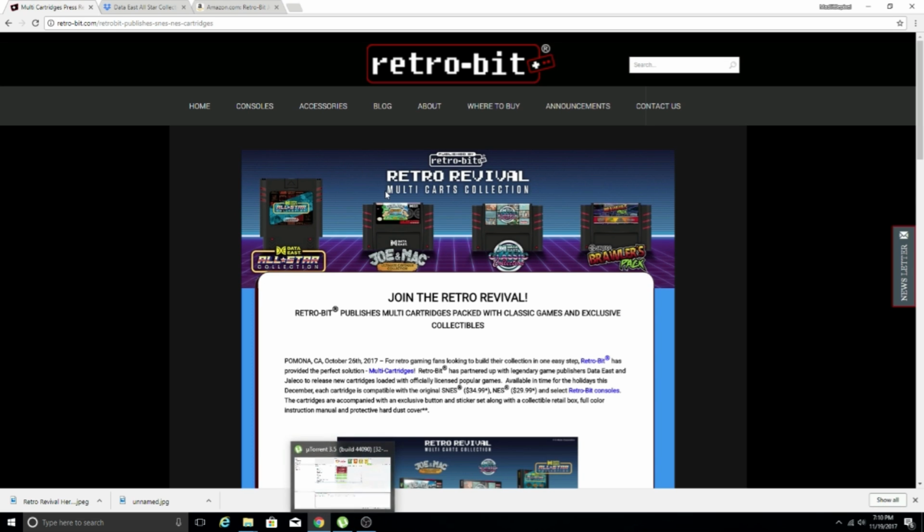So here we go, the Retro Revival. These are all being published by Retrobit. Now Retrobit, they're hit and miss for me, to be honest, with their hardware anyway. I do like a lot of their controllers. I think they've smashed it with a lot of the controllers they've been putting out, especially lately.